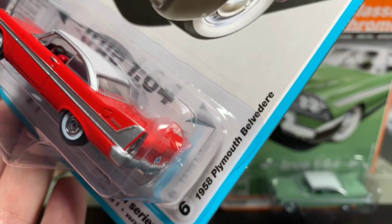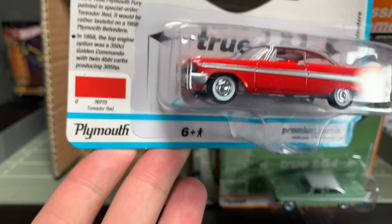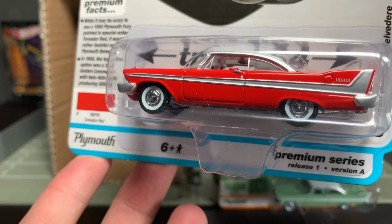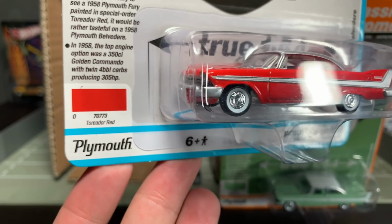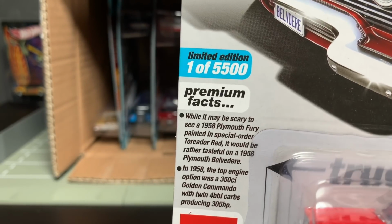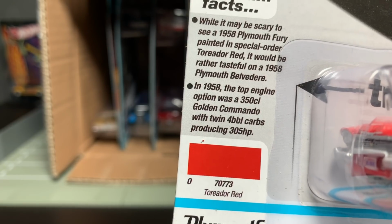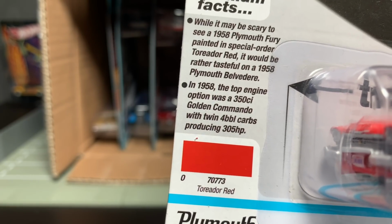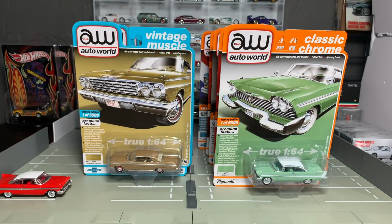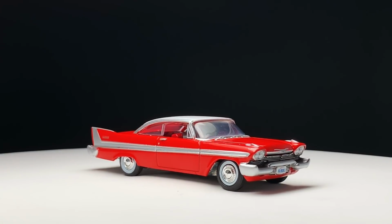This is the 1958 Plymouth Belvedere. All these castings, some of them might be slightly modified, which they do. They actually create these castings so they can change the headlights, tail lights, whatever little details they need to make these accurate. But we do have that one new casting. We'll get to it. Always some details here. One of 5,500, I think, for both of those. This is in Toriado Red. Hope I got that right. This one looks very similar to, what is it, the Christine or something like that, but it's not.